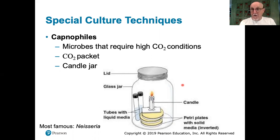And in order to grow them, there are two ways in which we can do it. The commonest, the old-fashioned way, and the simplest way, you can still do it if you're in the field or whatever, is to set up what's called a candle jar. So you have here all your cultures that you've inoculated, and you're trying to grow, and you light a candle in the jar and you close it. And the candle will use up most of the oxygen. It will produce abundant carbon dioxide, and that is it. That's ideal for the capnophiles. If not, you can also just buy a little envelope of chemicals, put it into a jar, and that'll do the same thing.